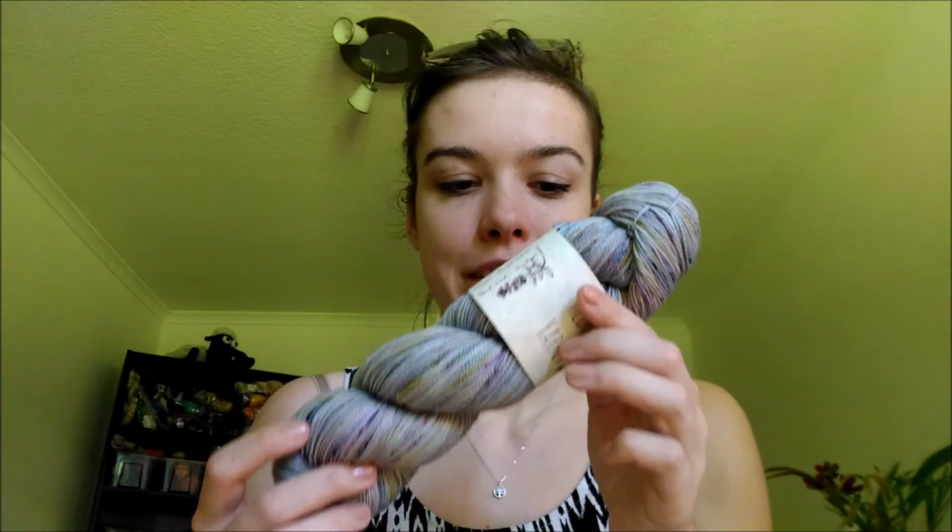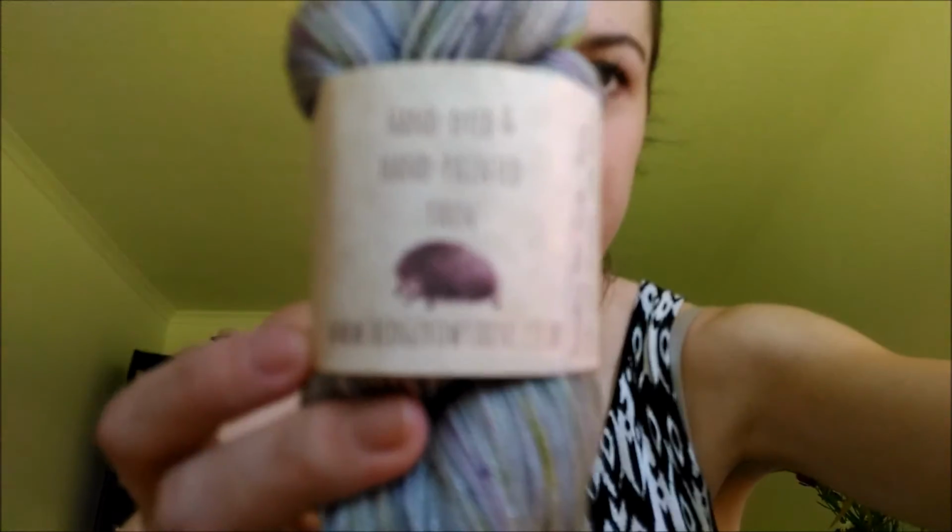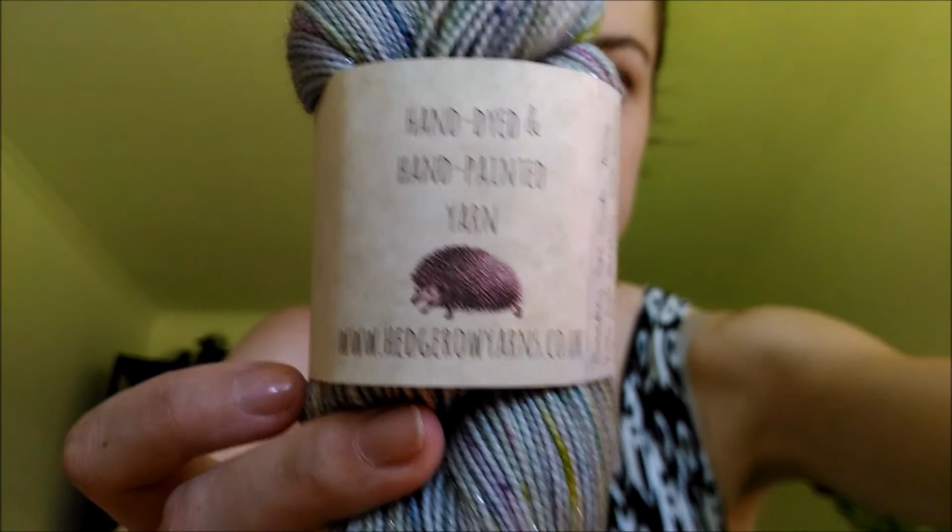And the first one is this one. This is her Twinkly Toes sock. So it's a superwash merino nylon silver stellina blend, 400 meters. And this is the colorway Nightshade. And just look at the beautiful label. It's just everything she touches seems to be very, very beautiful. So I love the label, Hedgerow Yarns.